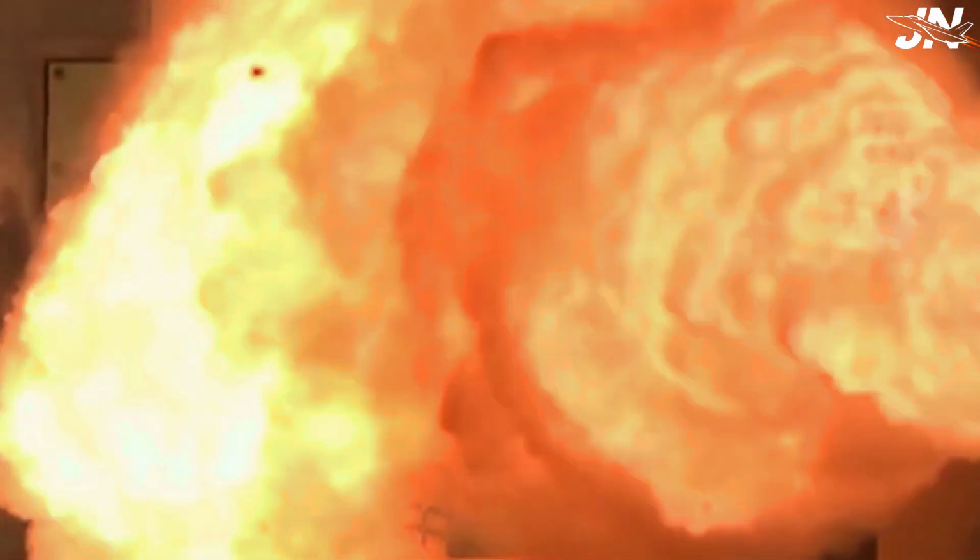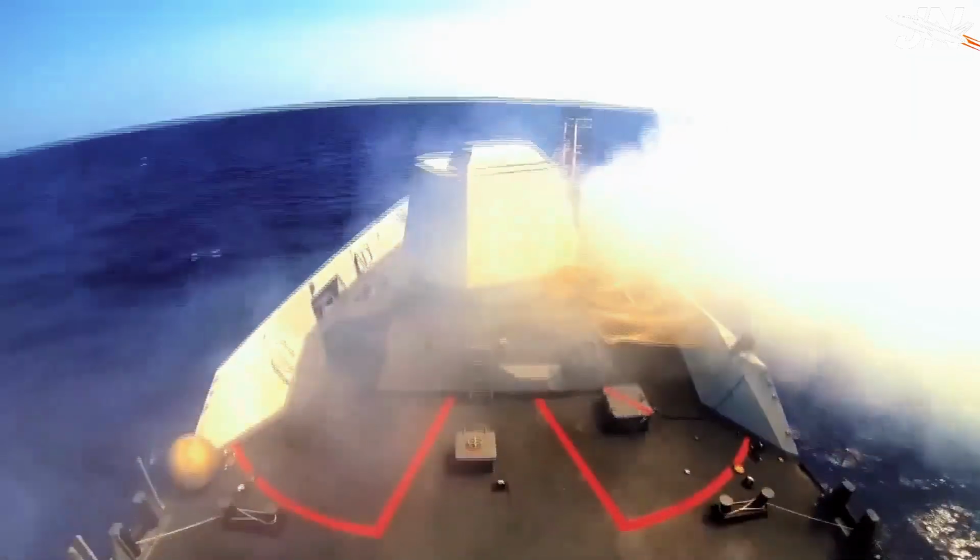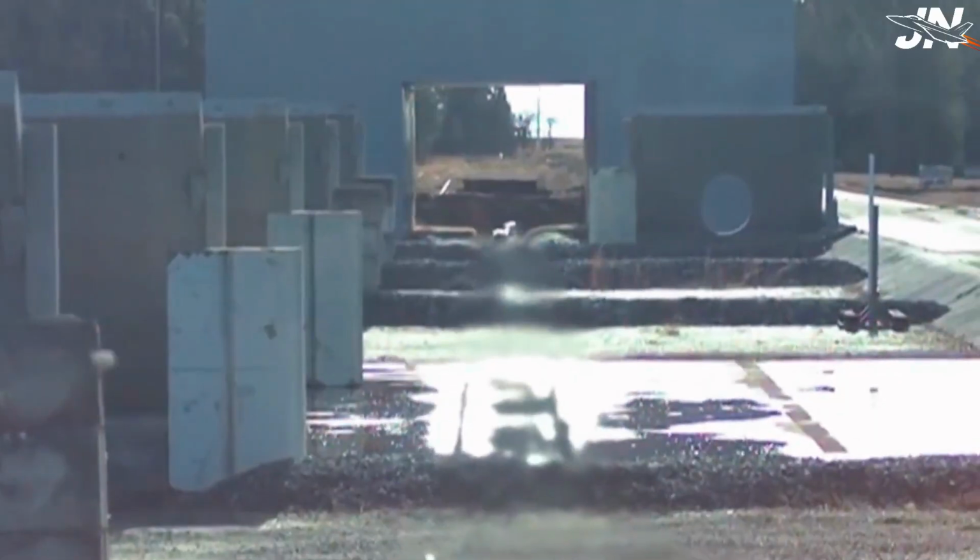These floating fortresses are more than just military assets. They are symbols of strength and resilience. Wherever they go, they carry a message of deterrence, showing the world that the U.S. Navy is ready and capable of defending its interests.